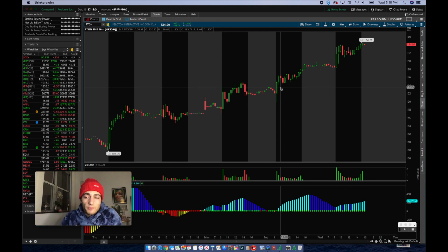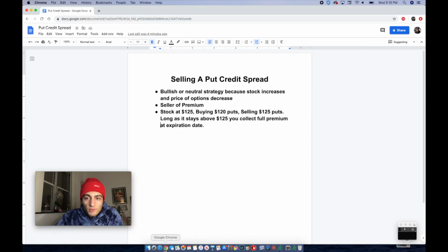But for something short term, like something that expires the same week, like this example, I like to sell premium. That just means you're collecting income, and the risk to reward isn't so great on these trades, but they have a higher probability of profit because you don't need the stock to move in order to make money. In this case, when we got into this trade, Peloton was up around 126. So what I did was I bought a 120 put and I sold a 125 put. That is a put credit spread. You're selling one and buying one, and you're selling to open.